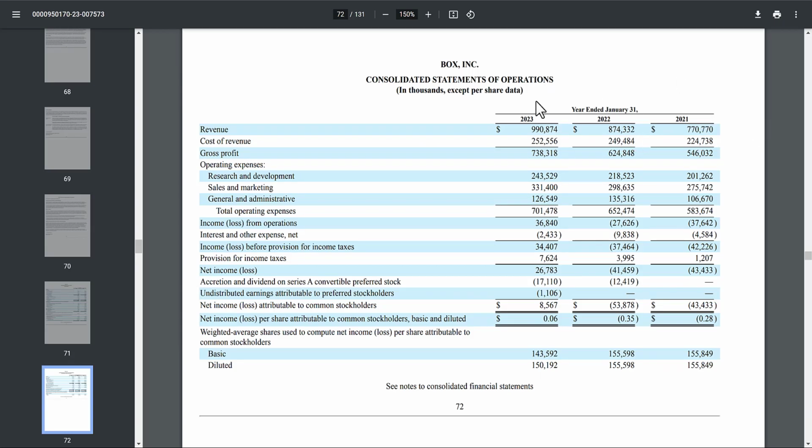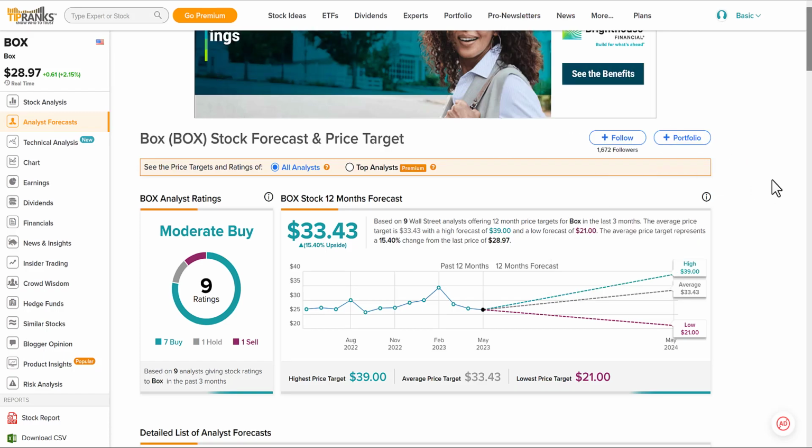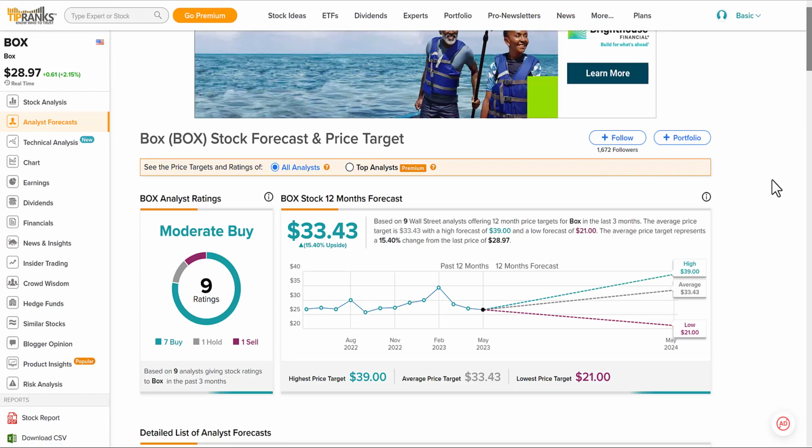Seeing their revenue growth, all the different things, very good. They were recently net income positive for this past year, about 6 cents per share for the entire fiscal year of 2023, which ended January 31st of 2023. And then some analyst things, and we'll look at my models and my valuation on the company.